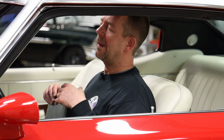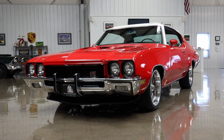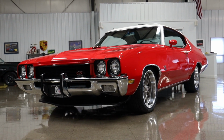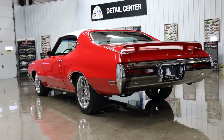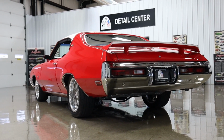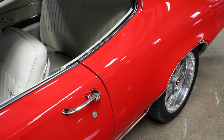it was restored. Because it was rust-free, a lot of the sheet metal did not have to be replaced, so the sheet metal on this car is all original. During the restoration process, as the body was being done, they added this GS 455 Ram Air style hood here.